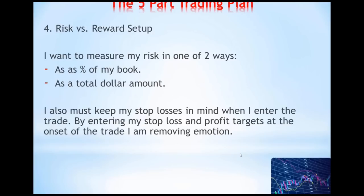So finally, the fourth step here: my risk versus reward setup. I can measure my risk in one of two ways, as a percentage of my book or as a total dollar amount. Either way, I generally don't want to be allocating more than 5 to 10% of my book in any one trade. For trades like this, it's probably going to be closer to that 5% level.